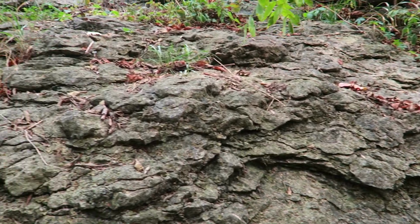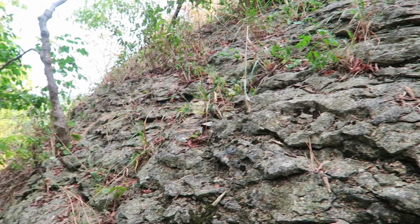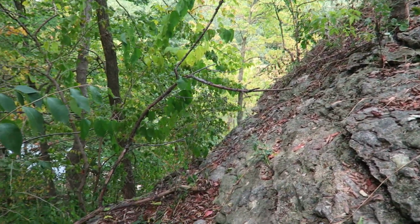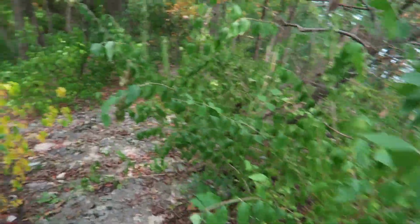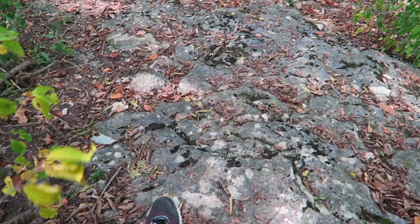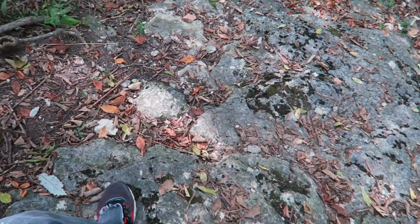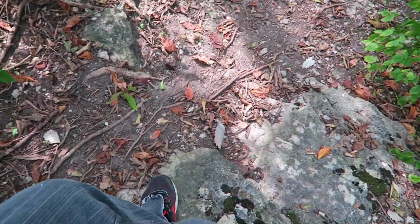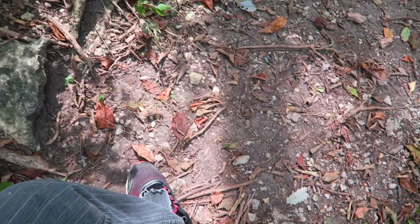I've just come upon another wall. It's being kind of a simple circular trail. You can see how it can immediately get tricky to get where you want to go, especially when the elevation changes like this.